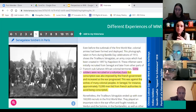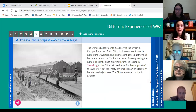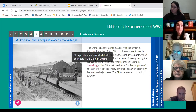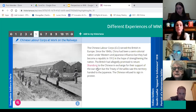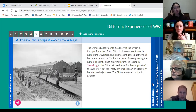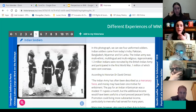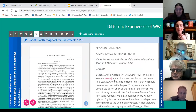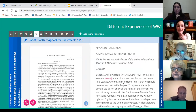So students can then click through the remaining texts. And you can see it's also possible here, I find this a great feature, if there's a word that you're not sure they'll understand the meaning of, for example here, Shandong is a province in China which had been part of the German Empire, you can add in your own glossary terms for the students to click over as well. So the idea is they'd come through here and highlight and annotate any sections and make their way through each one of these different texts. This is actually a really interesting one. If you have time, I recommend having a look at the one from Gandhi, the famous pacifist, encouraging Indians to go to war.